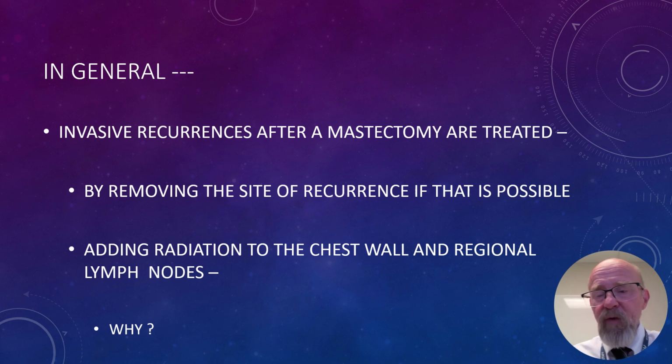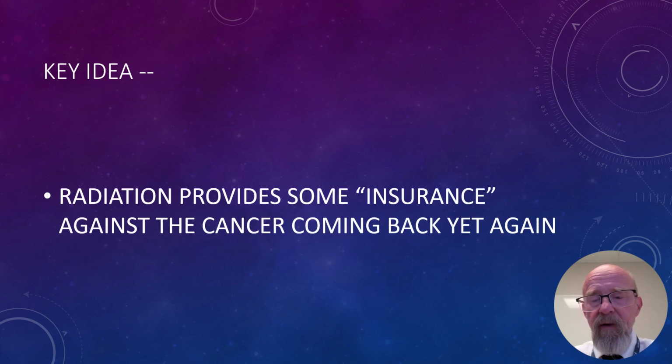And if we look at some general principles, if there's been a recurrence of invasive cancer after a mastectomy, it's treated first by removing the visible, detectable cancer, that is the site of recurrence, if it's feasible to do that. And then it's typical to add radiation treatment to the chest wall, that's the tissues left behind, and often to the regional lymph nodes. And just to look a little bit about why to do that. So the key idea is that one doesn't want the cancer to come back yet again. And radiation does provide some insurance against that possibility.